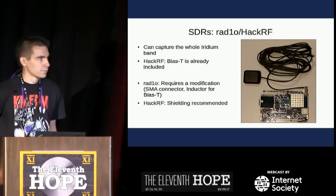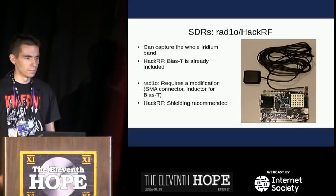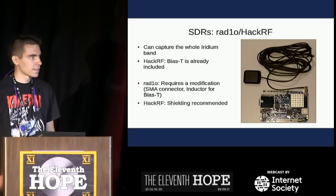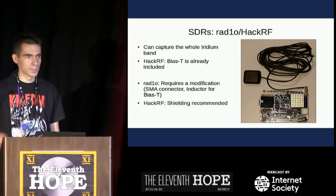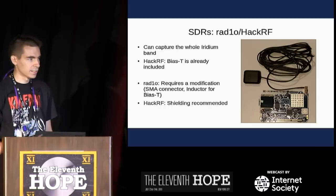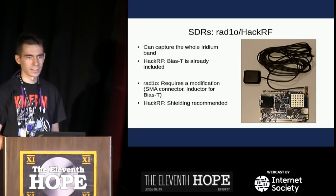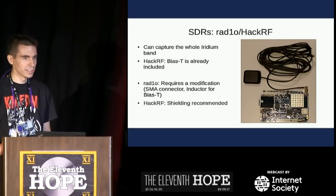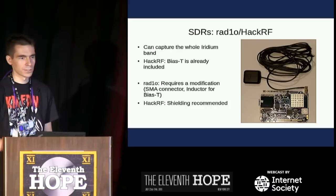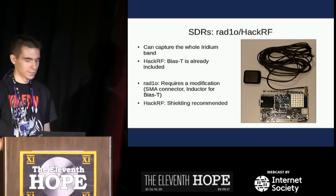Next thing, the radio badge or the HackRF. They're pretty good for Iridium, so you can capture the whole band. The HackRF even has the advantage that the bias tee is already included, so you don't have to do any modification. You just activate it in software, it will supply your active antenna, and you get very good reception. For the radio badge, you have to add at least one component, the SMA connector, to attach the external antenna, and also an inductor if you want to use the integrated bias tee. For the HackRF, I would recommend using some shielding, because the intermediate frequency it's using when tuned to Iridium is close to Wi-Fi, and if you have your PC next to it, it will just radiate into the HackRF.